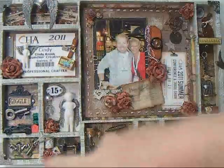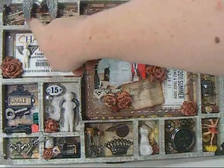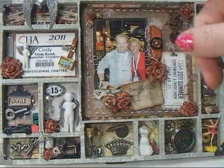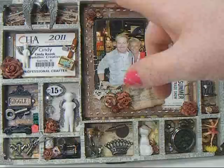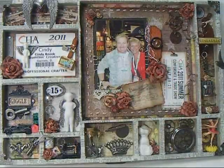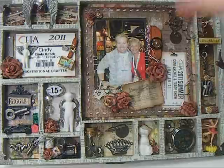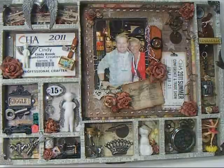So in each corner I used one of the Tim Holtz metal corners. And then in these 3 boxes up here, what I did was I stamped, using his 100th collection stamp set, some of the quotes from it. The left one says, "Sometimes fate and your dreams can collide." And then the middle one says, "Art is a shadow of what a person is thinking." And then the third one says, "A dream is a wish your heart makes." Sorry, I don't have my glasses on, I can't see.